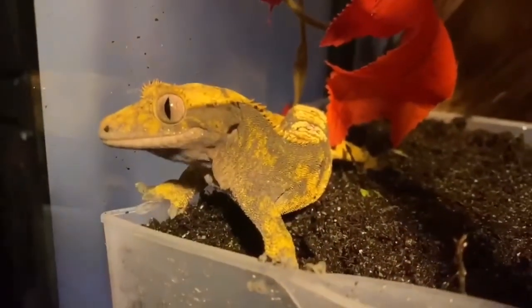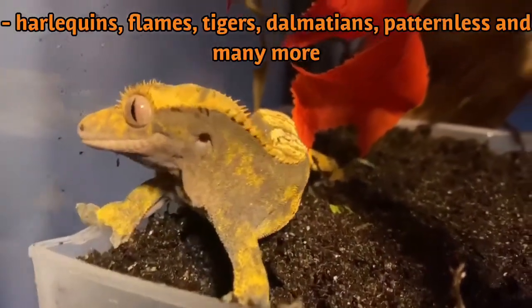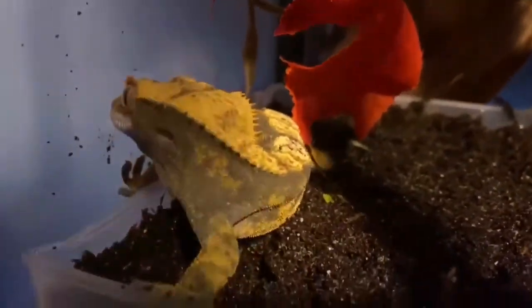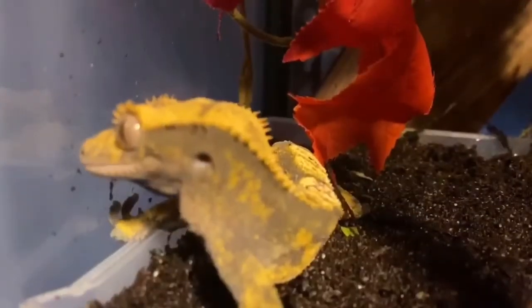Alright, so with crested geckos, there's not a ton of morphs out there. There's still quite a few, and that still makes them a very interesting reptile to own.